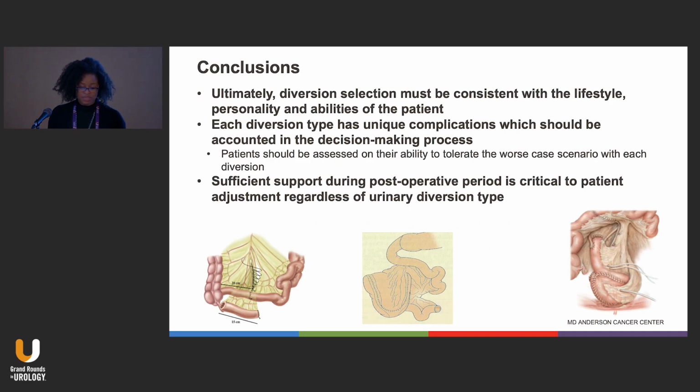And so ultimately, diversion selection has to take into account factors that are patient-specific, and that they have unique complications. And so we need to be sure that that particular patient can handle the worst-case scenario and that we have sufficient support in the post-operative period, regardless of what the diversion type is.